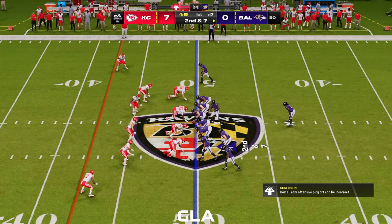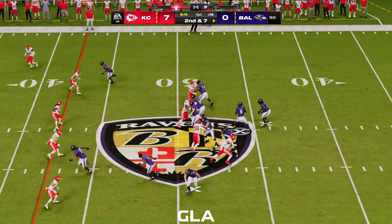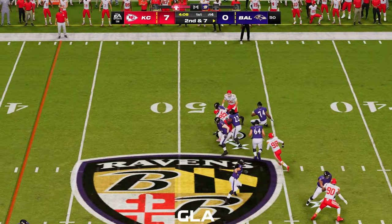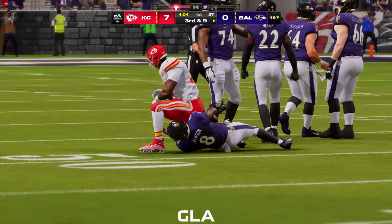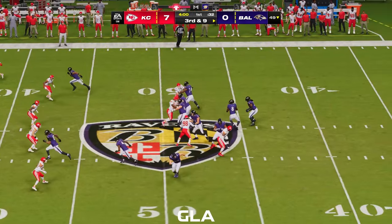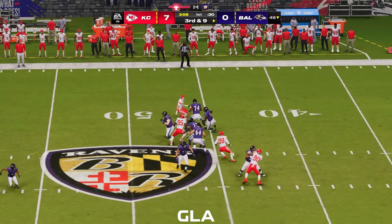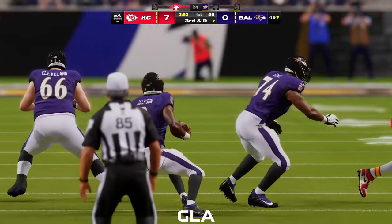Second and seven. From midfield now, here's Jackson. Flushed out right. And he's going to lose a yard or two. Taken down behind the line. Chris Jones able to run him down for a loss of a yard. The defense is always talking about not letting Lamar Jackson get comfortable. A good job there on his opening drive of making him uncomfortable.